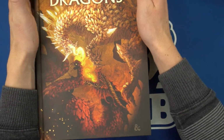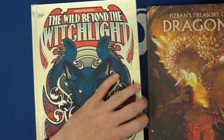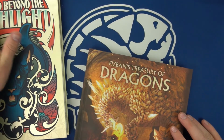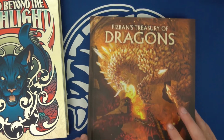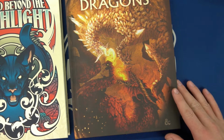These are the alternate art covers for the D&D books. The 2 new ones that have come out are the Wild Beyond the Witchlight and the Fizban's Treasury of Dragons. I'm able to get a limited amount of these every week from distributors, and I believe these are WPN exclusive. They go to game stores only. You can't get these on Amazon. So the price of these actually does go up long term. Some of the ones that were just a couple years old are now very expensive because they're out of print.